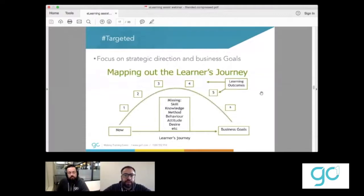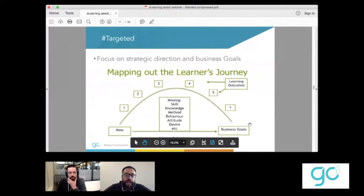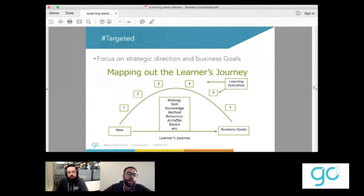So this is a little bit messy here. Let me try to just simplify it. It's all about starting with the end in mind, thinking about the end goals, the business goals, and then backtracking and saying what sort of pieces are missing? So this bit in the middle represents barriers, and barriers are usually a lack of skill, a lack of knowledge, a poor methodology, certain behavior, attitude, desire, etc.